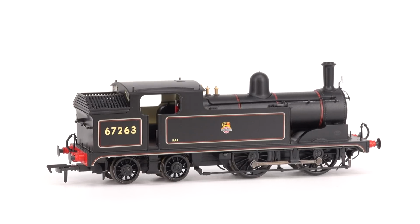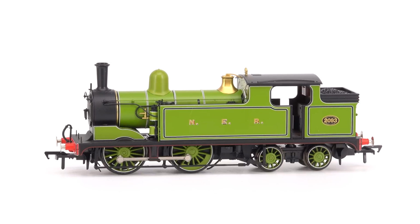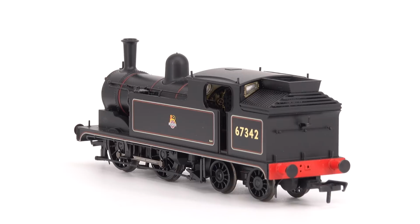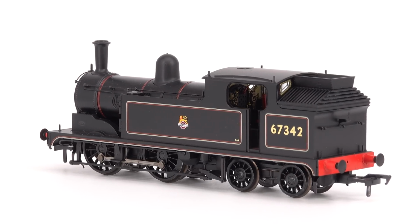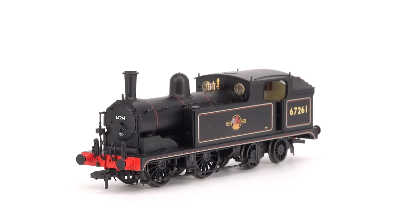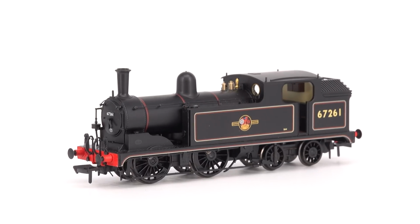So quite a challenge to produce all those different assortments in model form, and something we've balanced with TMC, our customer for this exclusive project, to produce a model that captures all of the time periods for the real locomotives and as many of the different features that were seen as could be economically viable, really.